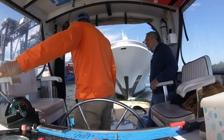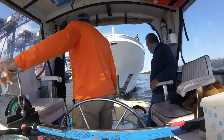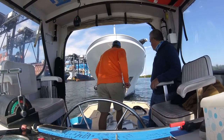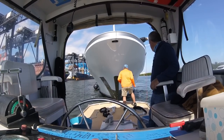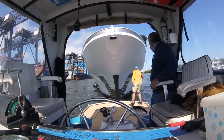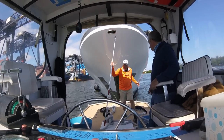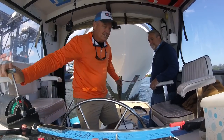Now, what he's telling me here is that he's backing up, and he has to be really careful because this boat actually has a bulbous bow. So there's a part of the boat that's sticking out underwater, and he needs to back up to get these lines, but he doesn't want to back onto that bulbous bow either.